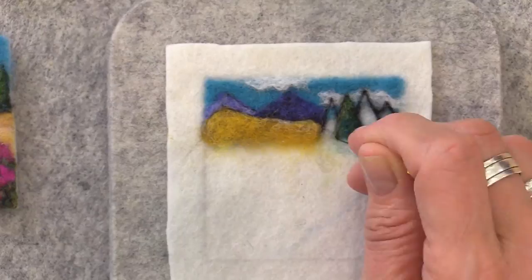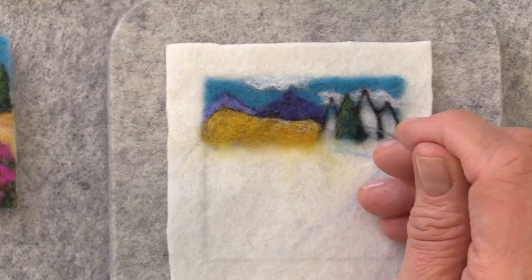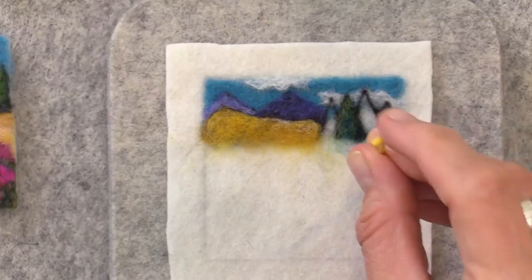I have a few people asking about the angle of your needle. Are you going straight in or at an angle? Oh, that's a good question. I don't do that much. It's not that often that I'm going straight up and down. I'm trying to tack the fiber into the felt and not into the background, whether you're using foam, or some people use rice bags, or in this case, our new Wow felt pads.